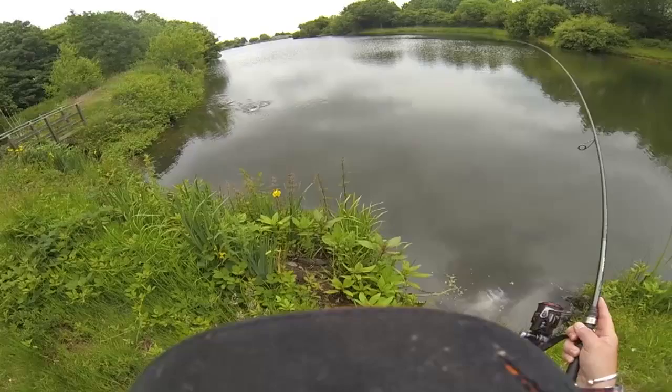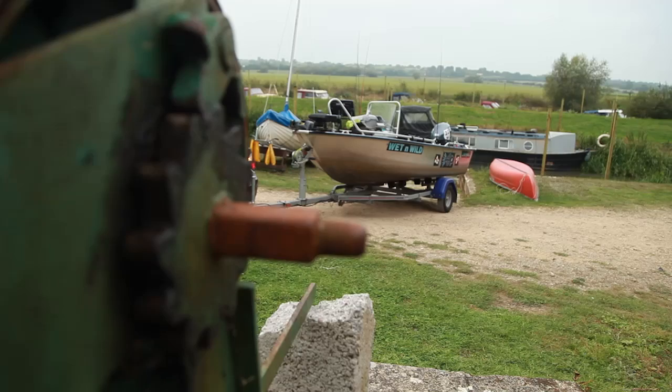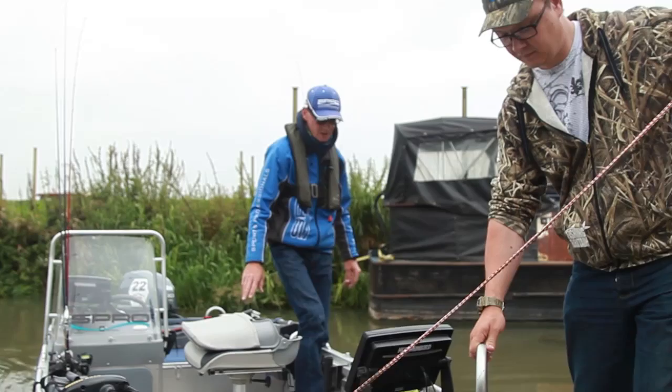Fishing for them with lures they love to chase, top swimming frogs that they love to smash, and smelly dead baits that are an inviting treat too good to pass up. What sets these apart from most of the cuter corn, pellet, and maggot munching freshwater fish is these pointy things in their huge gobs. To show you what I mean, we're back with predator expert Gary Palmer, and we're taking a trip up the River Avon on his boat Wet and Wild to hunt out the hunters to show you their hunting gear.